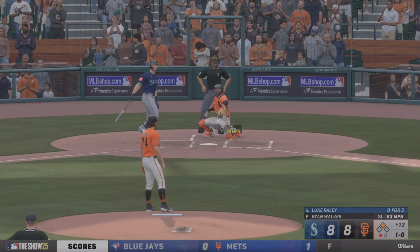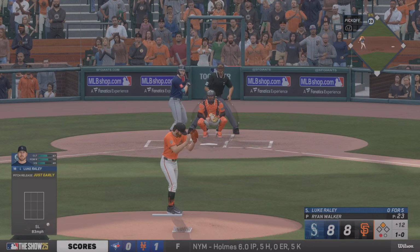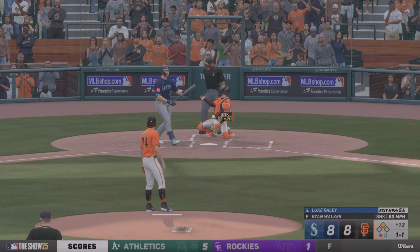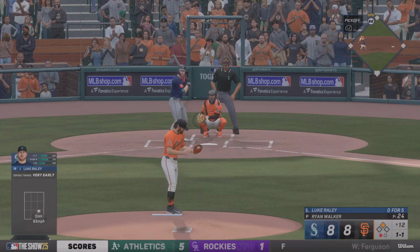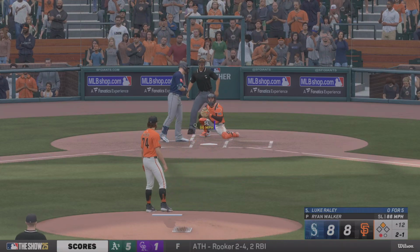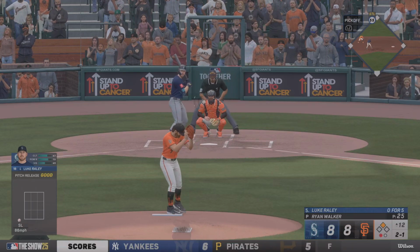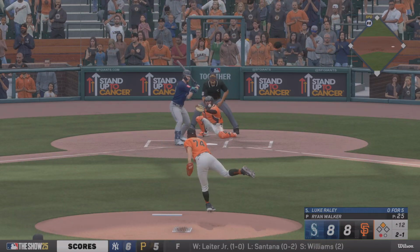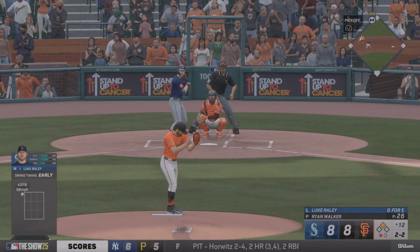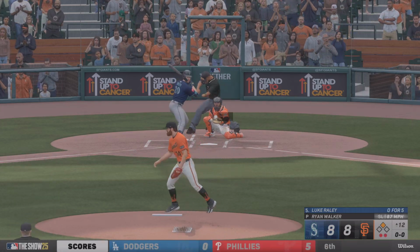Outside low, ball 1. 1 out. The go-ahead run is at second. Swing and a foul. Here's a 1-1, that's down and in. And a 2-1, hammered but foul. Goes down, Wilson.